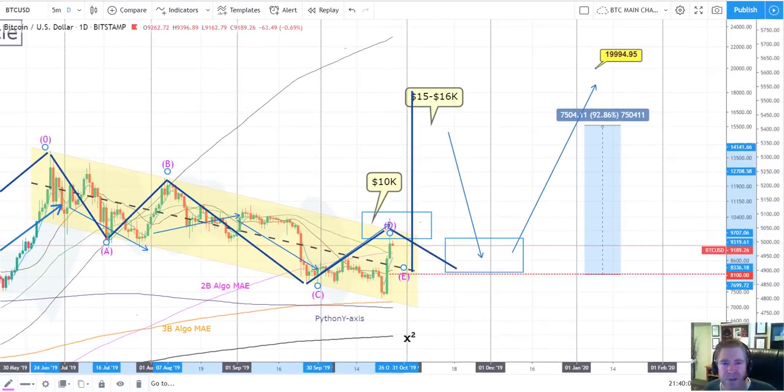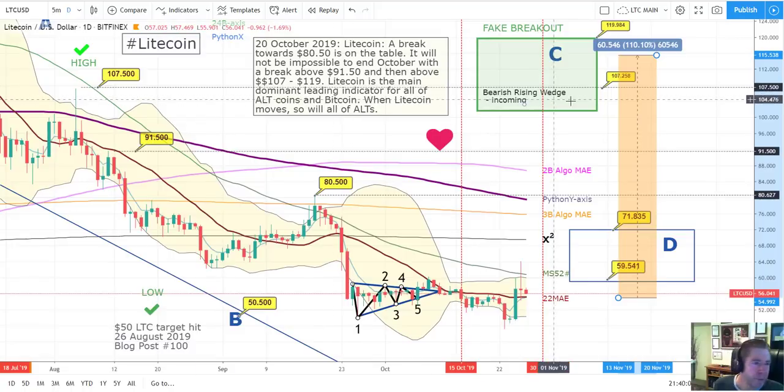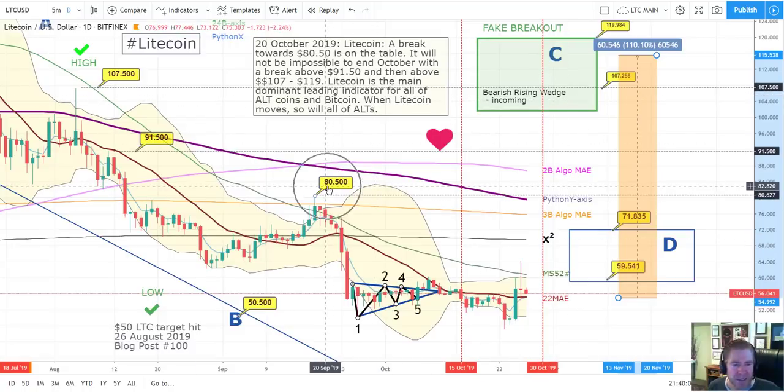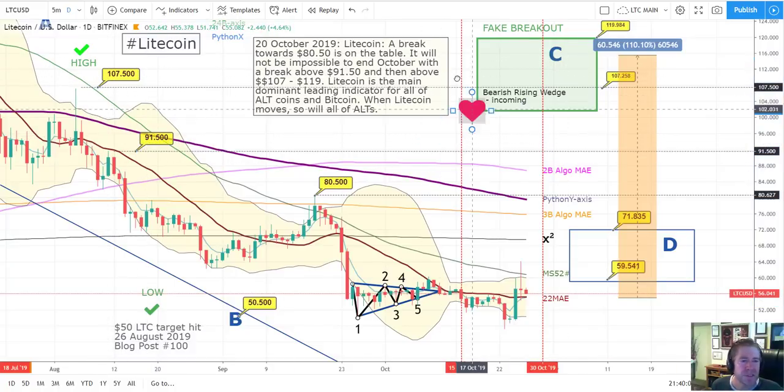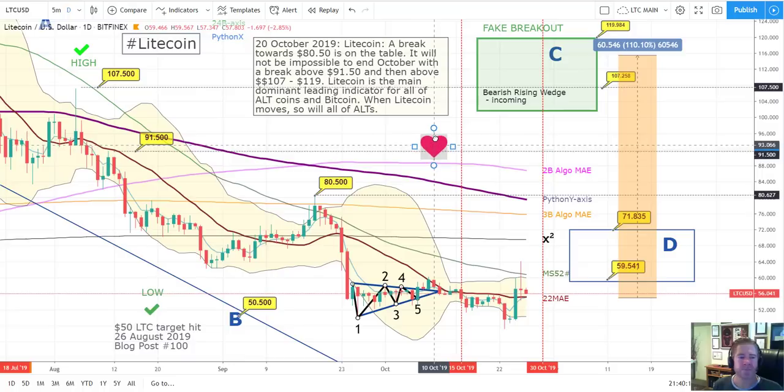What I can tell you, if you look at Litecoin, is that Litecoin looks like it's going to break this point here, the $80, the $91, and the 107. And then it's going to land in this green box. This is what we call the heartbeat. This heartbeat is eventually going to take the cryptocurrency world to thousands of percentages of gains.